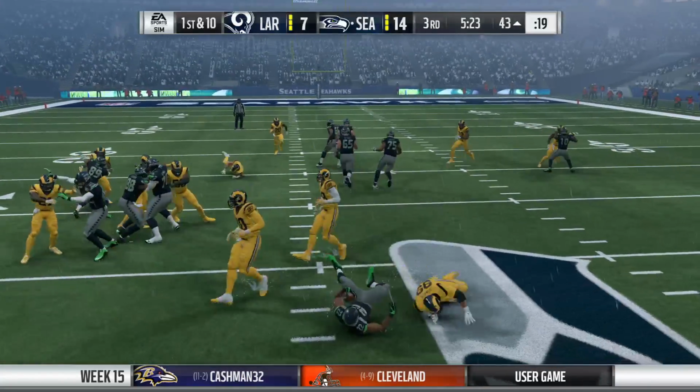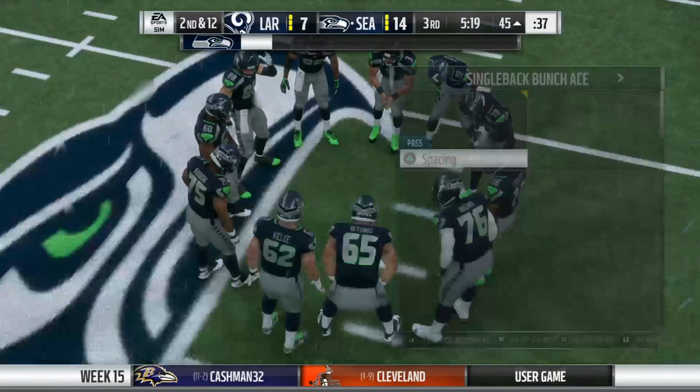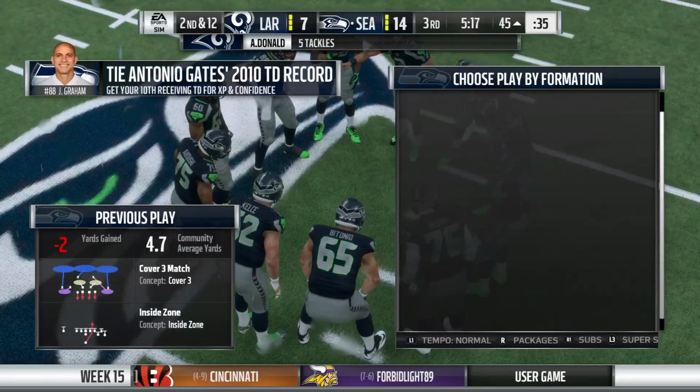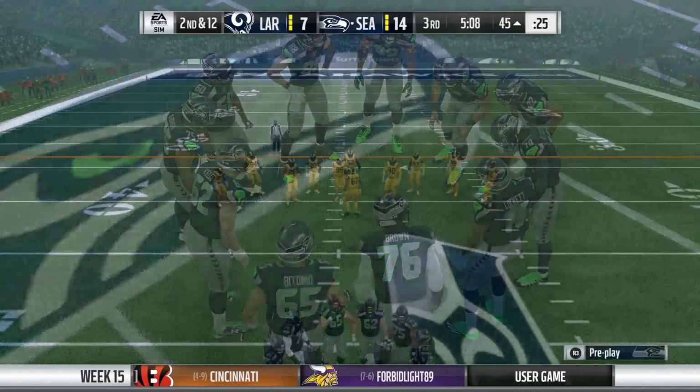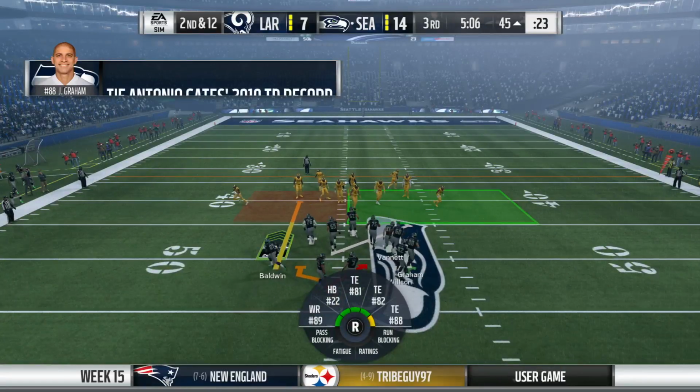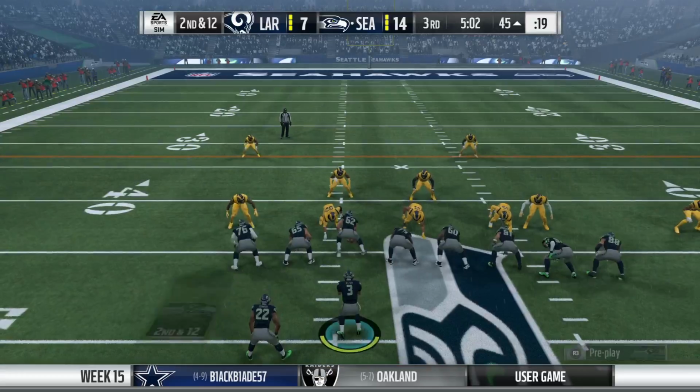Now a handoff, Johnson. And he'll lose yardage on the play back at the 45-yard line. That's going to go as a loss of 2, and it'll be 2nd down. It's real easy to say this running game needs to be better, but the reality is they've been given little time to actually find a place to run the football.